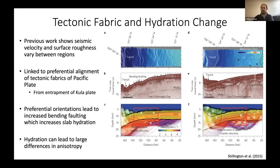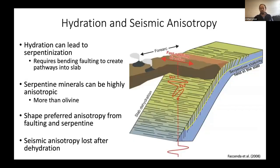and don't have that strong evidence for hydration. And it has been argued that it's that tectonic fabric that allows for increased bend faulting in the Shumagin Gap versus in the Semidi segment, when you have those tectonic fabrics aligned closer to the orientation of the trench. The bend stresses right in the outer rise can give way to increased faulting and then lead to hydration. And this is very important for anisotropy because hydration state can lead to very strong changes in seismic anisotropy in the shallow upper plate.